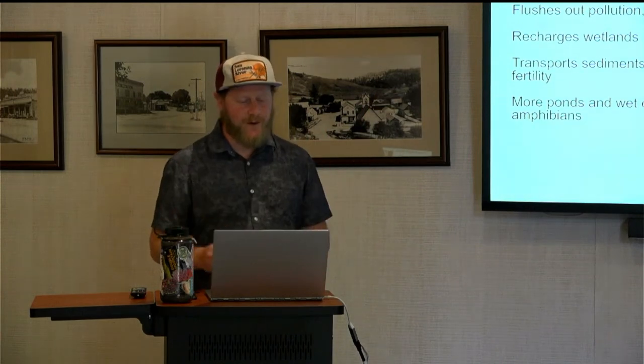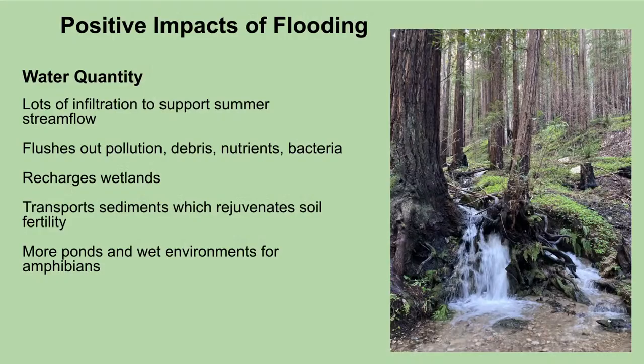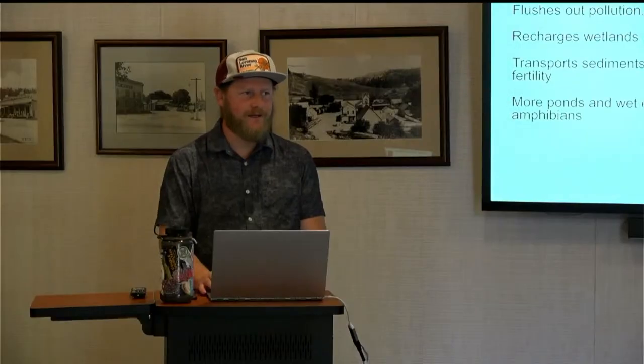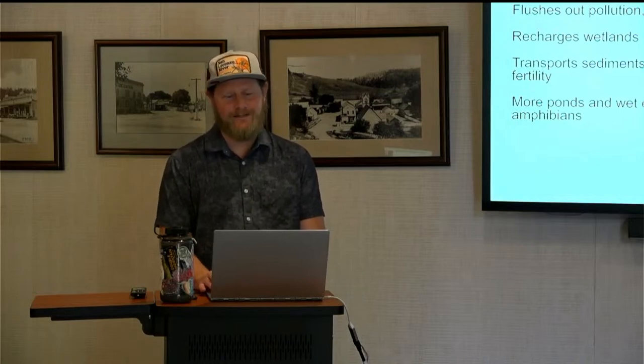Recharging wetlands with all this water, the sediment transportation, rejuvenate soil fertility. I talked about the floodplains and how important it is to have that leaf litter and the silt and the sand just kind of sit there and find a spot to be. So new plants can grow. Your little big leaf maple seed that spins around and lands in the sand can grow. More ponds and wet environments for amphibians. So amphibians will dry out if they don't have access to wet environments, so they will probably have a really nice summer.